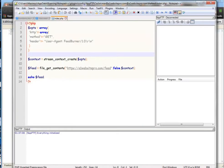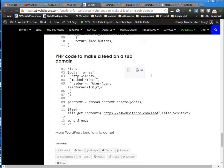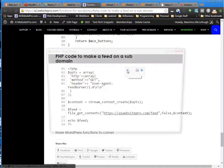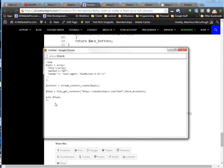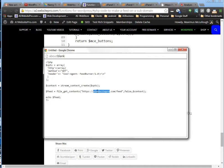All right, then what you'll need is this code right here, like I showed you. If you need to find it, I have it on a1websitepro.com. If you go to WordPress and then functions for WordPress, it's right down here. I'll give a direct link in the video. But highlight and copy this code. Now, of course, you're going to replace this with your URL.